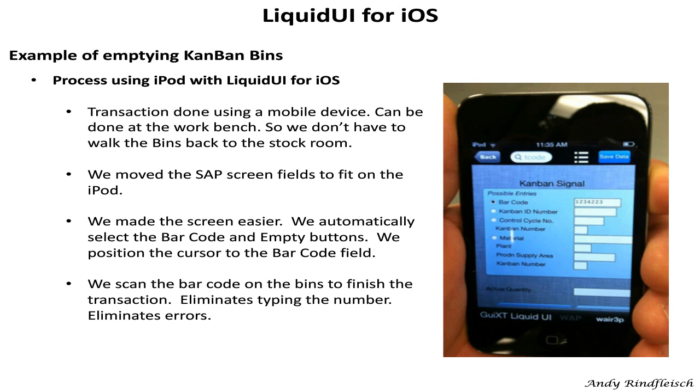And now we empty the barcode, we scan the barcode, and it does the transaction. This eliminates any typing issues, any errors. And the other big thing is that now that we've got it on an iTouch, we can just go out into production and scan the bins instead of having to bring the bins back into the stockroom to scan.